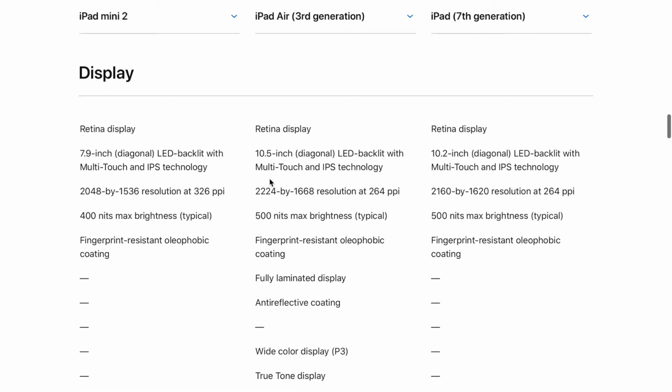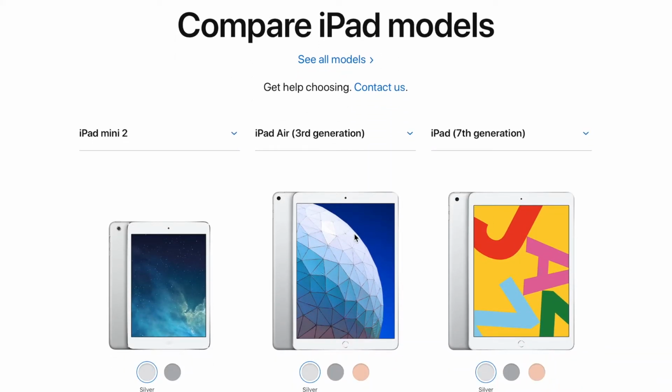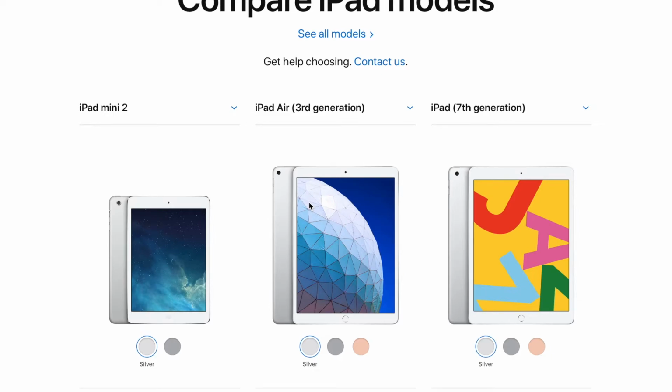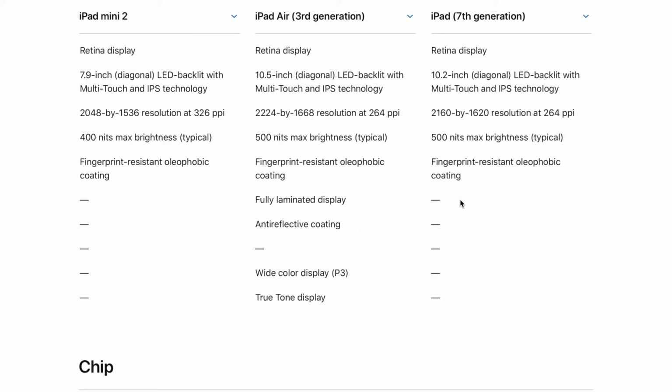Let me scroll down and find that right here. Yep, the iPad Air 3rd generation is 2224 by 1668, whereas the iPad 7th gen is only 2160 by 1620, and I'd really challenge you guys to see the difference. I think both of these displays are going to be very sharp, but you've got Touch ID, and you've got a fully laminated display on the iPad Air 3rd generation. What that means is that if you looked in the very corner of this iPad and this iPad, the screen is fully pressed up against the glass, the part that you touch, on this one, whereas on this iPad there's a little bit of a gap. You've got to be a really tech-oriented person to know that, but the displays are going to be very similar in terms of performance and overall resolution.